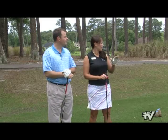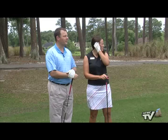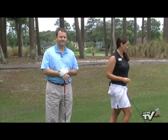Okay, great. And other than this bunker out there, is there any trouble? I mean, down to the right here? There's marsh all down the right-hand side. As you can see, Calabash River kind of comes through here, so it's a great challenge, but a very picturesque hole. Okay, great. Well, let's see how it goes.